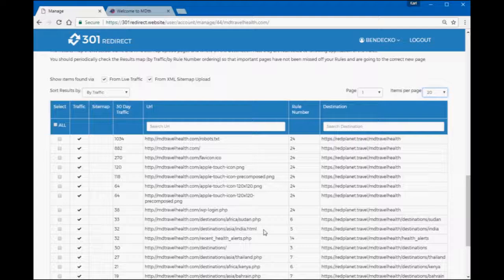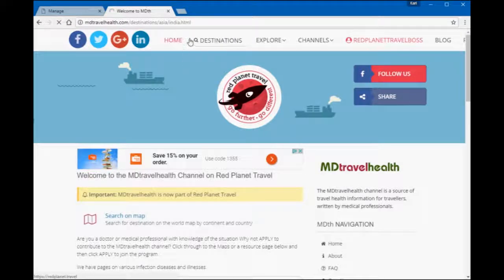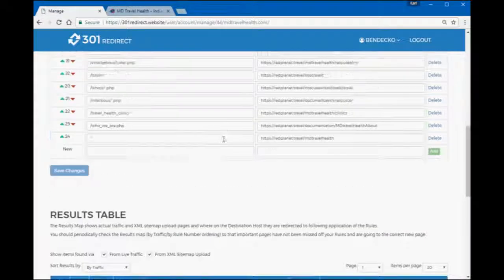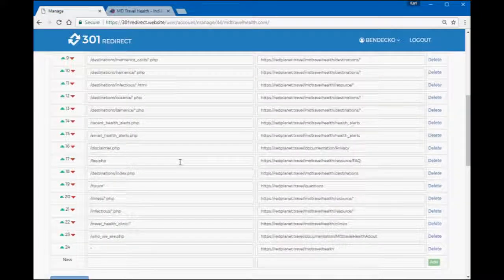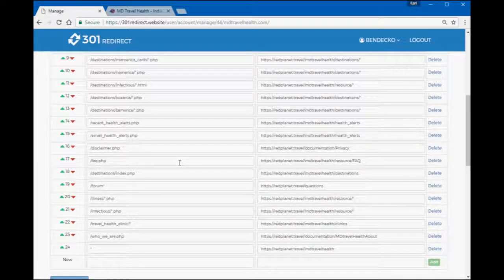So now, there we go, you can see that it's correctly redirected. If I go to this page now, so the old site, india.htm, bingo, we're on the new India page. So you see how, with just a few rules, this previous site had hundreds of pages, and I was able to very quickly and easily create just a simple set of rules and redirect. So thanks very much. I hope you enjoy using the site and it's useful to you.